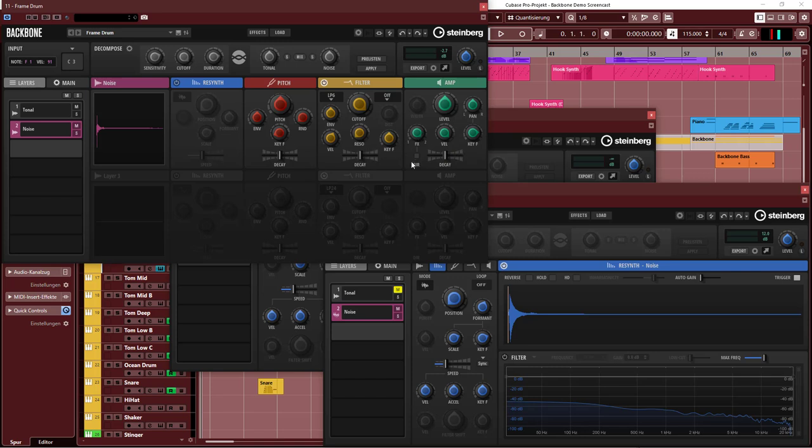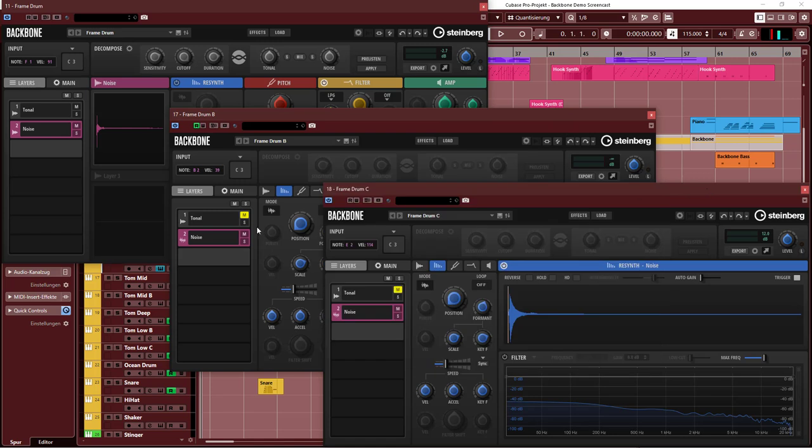You can see that I've muted the tonal part, that's here and here. I've muted the tonal part within the two other instances of the frame drums. What I did was simply to mangle the noise part with the resynthesis feature.